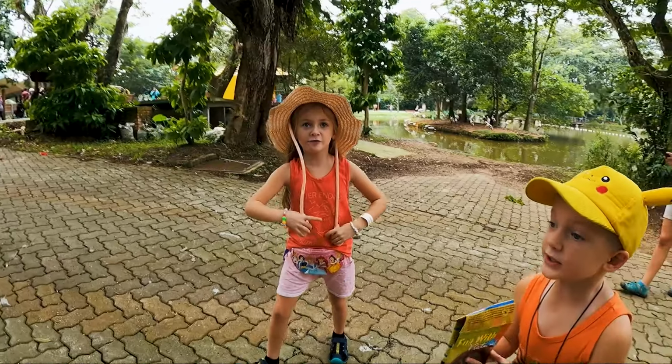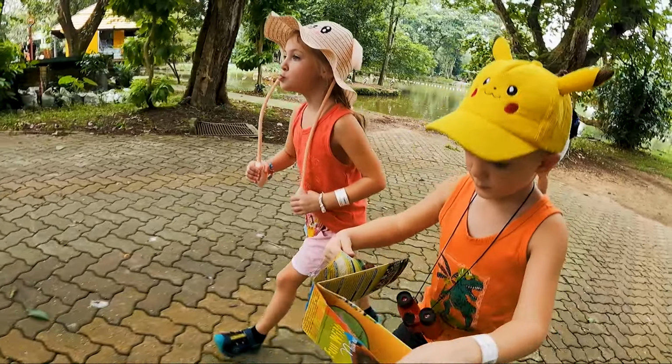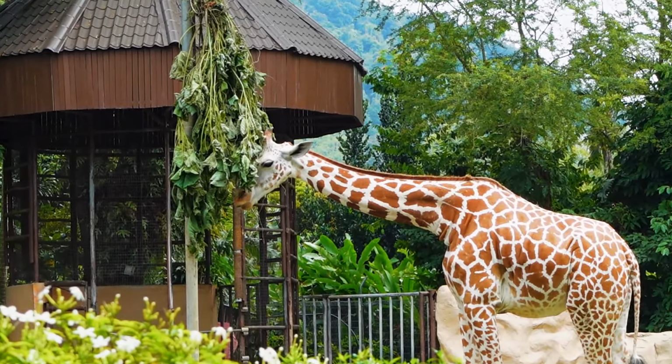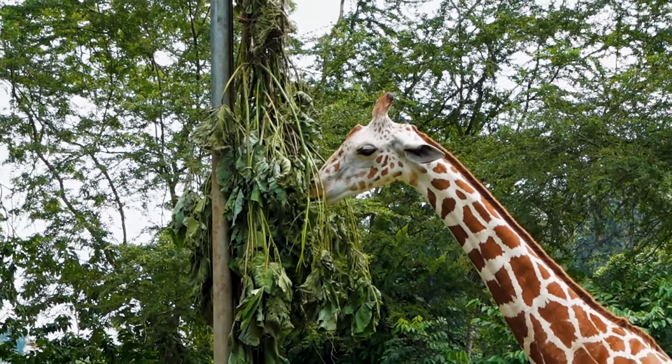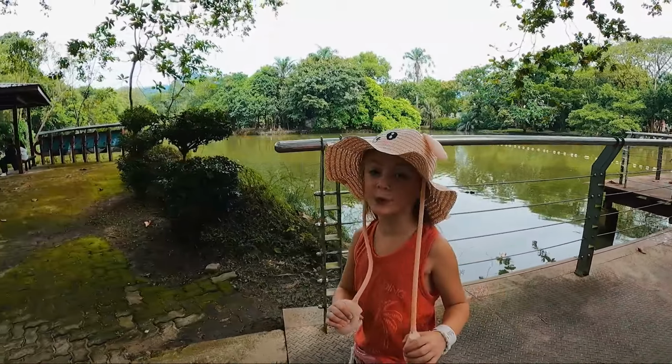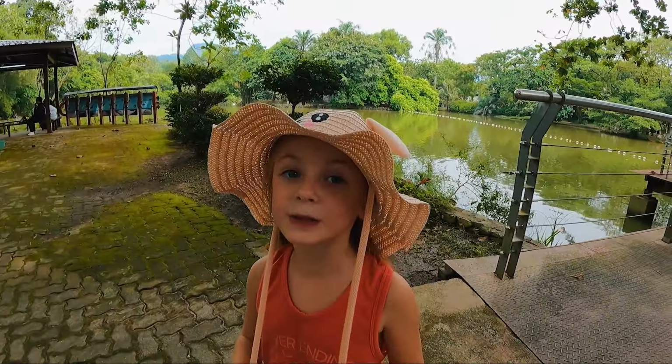A giraffe. Daddy, I have giraffes right on my list. Oh, look, there he goes. Oh, he's a little one. Oh, you don't need it, Sammy. If you see a hippopotamus or a turtle, you tell me, because we can X that out.